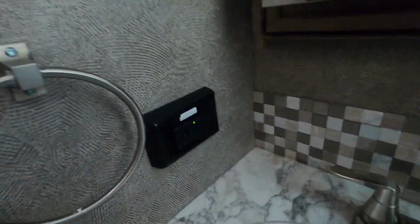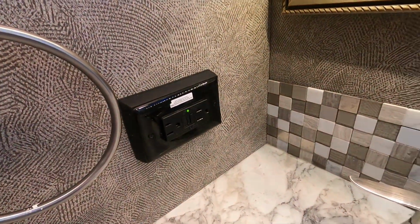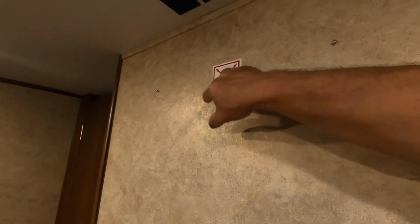In your bathroom, I just want to mention 110 with GFCI reset there. And in your bedroom, turn your lighting on here. Prep for a TV. Cable, 110s up here. Hand crank open vent. Your little lights over here. Touch them once, blue light. Hold it in for a nice reading light.